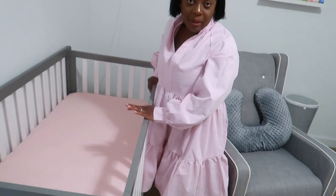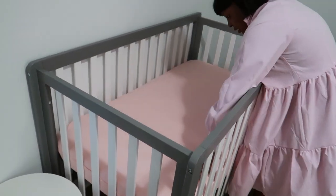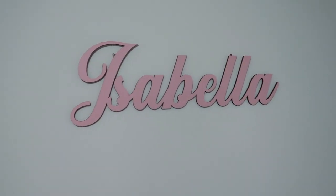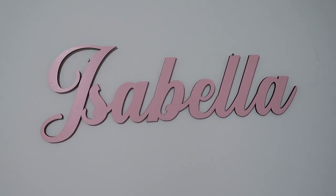Alright, so the baby crib is the same color as the dresser, as you saw. We kind of love it, like we said, gray, pink, and white. Look at the super comfy mattress with a pink fitted sheet. Isabella on the wall. How amazing is that? That is awesome. It's just amazing.